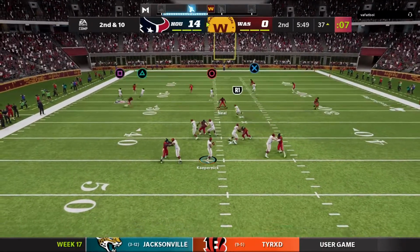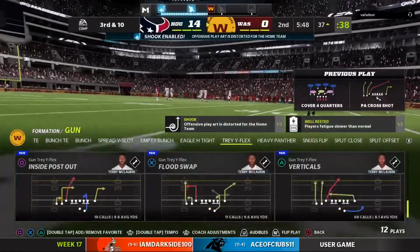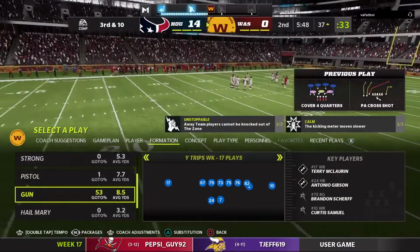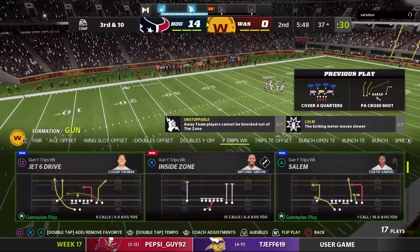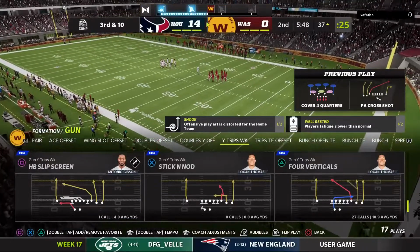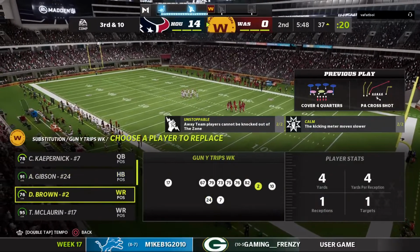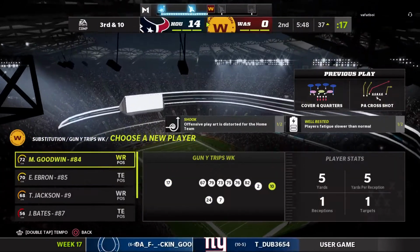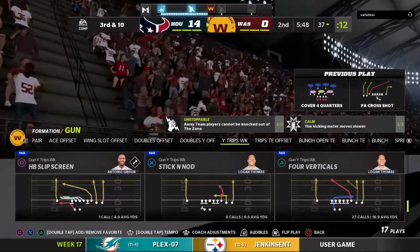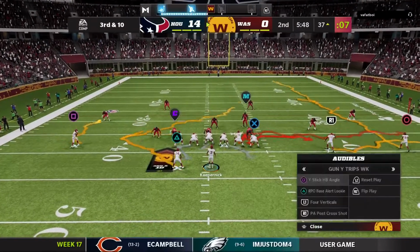Kaepernick now to throw. And his throw's going to be incomplete. Certainly looked like someone was very confident in his ability to fit that one in. I would say he was overconfident because there wasn't a whole lot of separation there. Had that one covered pretty well downfield and knocked it away. So back-to-back incompletions, and that has him staring at a 3rd and 10.